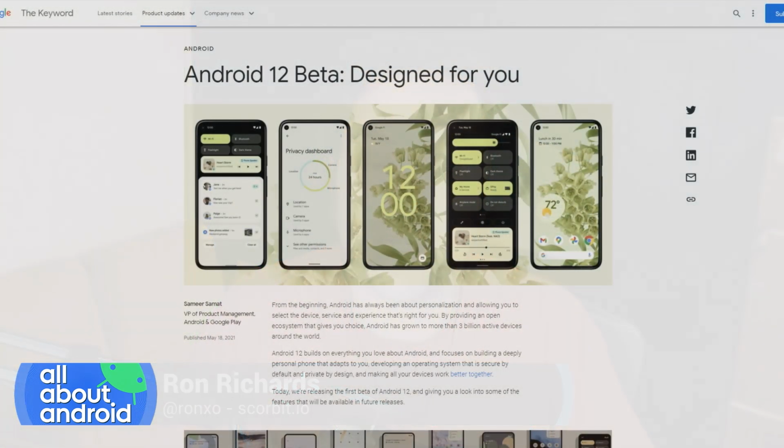The new power button menu is no more, moving the Google Pay and smart home controls into the new quick settings. And you hold the power button now to summon the assistant, similar to what Samsung has done with Bixby for a few years. So we've seen leaks of this. We got a sense of what was coming, what I like to refer to as chunky Android.